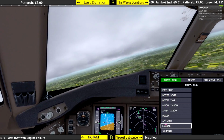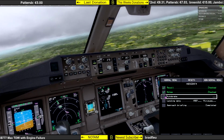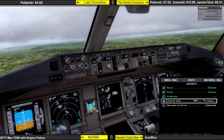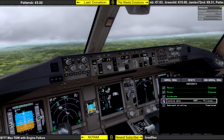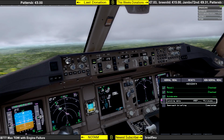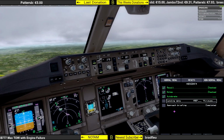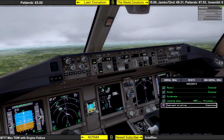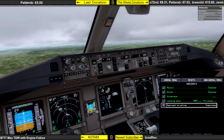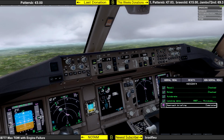So apart from the descent checklist, recall is checked, notes checked, auto brakes. So auto brakes will select 3. Landing data, we have the VREF 184, flaps 25, and the minimum is 800. So 800 is our minimum, is set. And approach briefing, alright, we'll fly the ILS. No brainer. We have 3,600 meters landing distance. That is fine. Auto brake 3 is good enough, yeah.